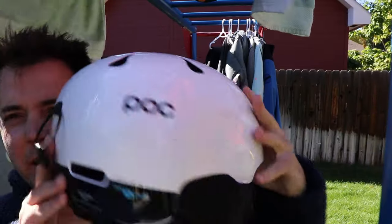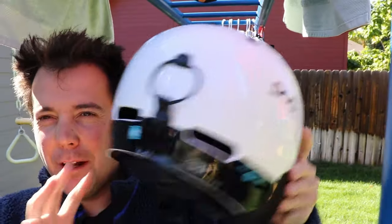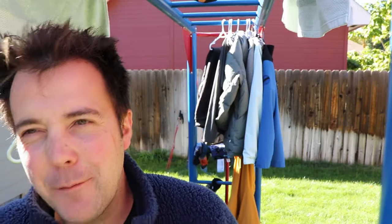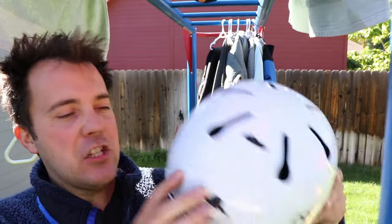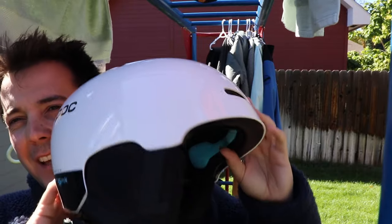So let me show you. I've got the POC Auric Cut. You'll notice it's a different color than some of my older reviews. Basically what happened is my wife wanted a different helmet. Originally I had bought us both the exact same helmet with different colors. So she said she wanted a different helmet. I said, hey, I'll buy your next helmet and I'll take your old one, because I just love this Auric Cut. The way that it feels, the way it has multi-impact and MIPS.